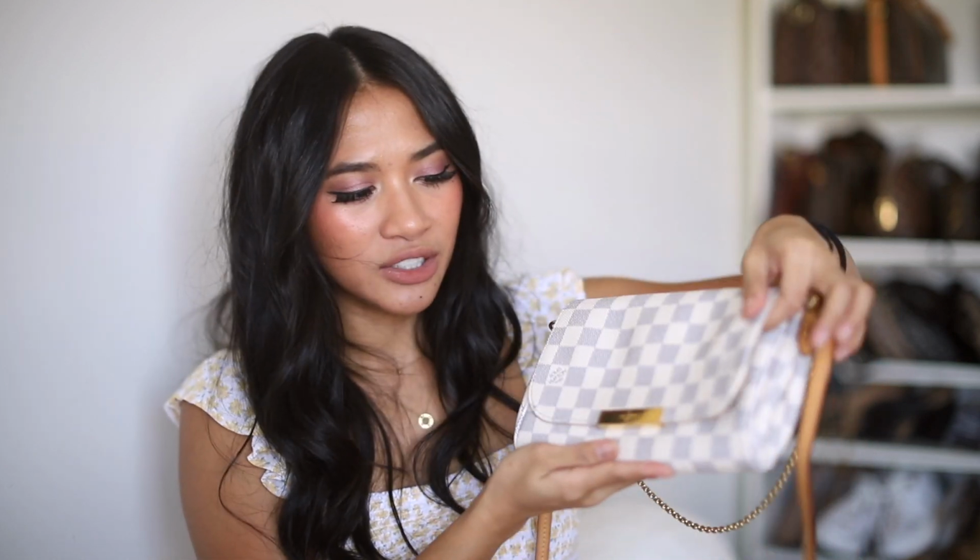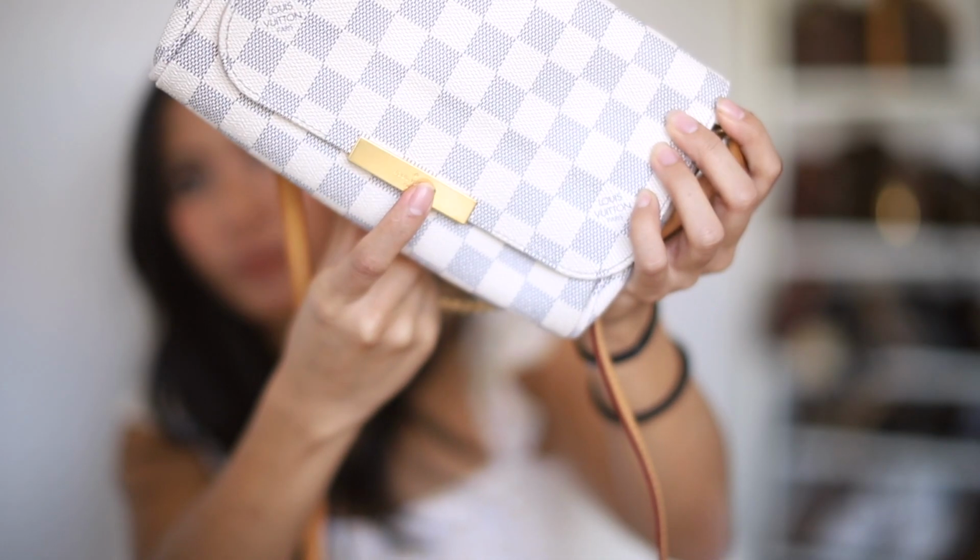So if you guys haven't seen the Favorite before, it's like a magnetic closure. The magnet here is pretty good. This bar here does get a lot of scratches. It's got a few scratches, but honestly that's not terrible. Like my one actually maybe had a few more.